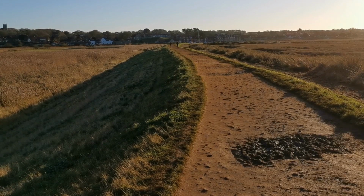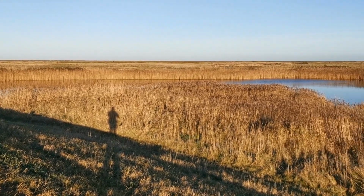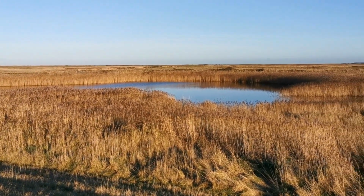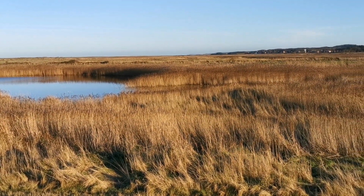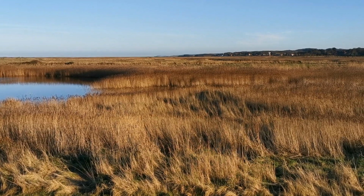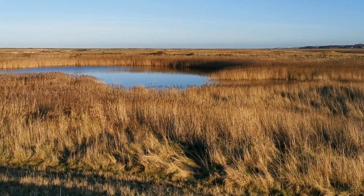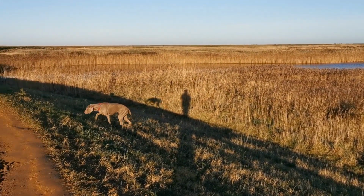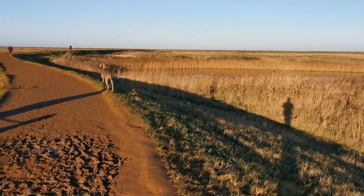Hope you've enjoyed it. These wildlife ponds just on the edge of the coastal path as it wends its way out from Blakeney, in between Blakeney and Cley. This is Cley Marshes. They're fantastic wildlife ponds, and they're so accessible from this elevated footpath. Makes them a wonderful place to come and do some bird spotting.